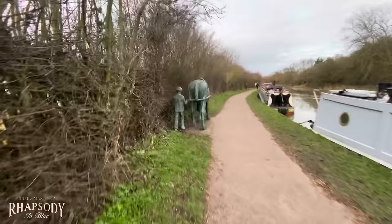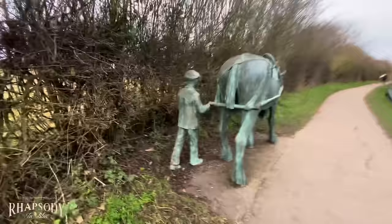Yeah, so this is the young lad walking with the horse here at Foxton. Look at that.